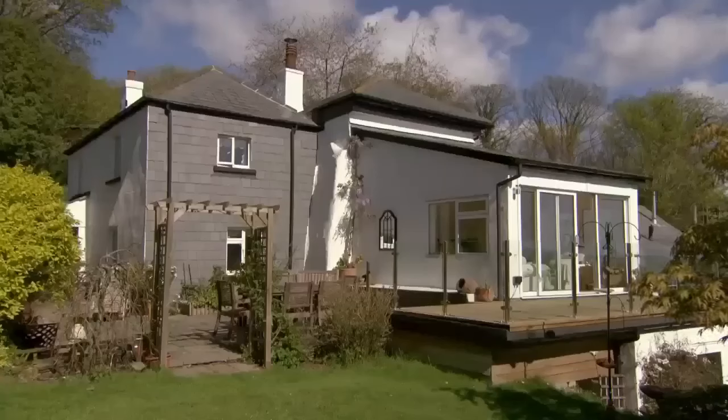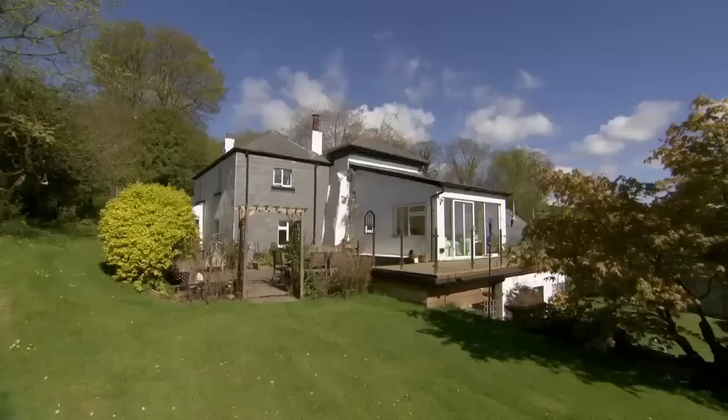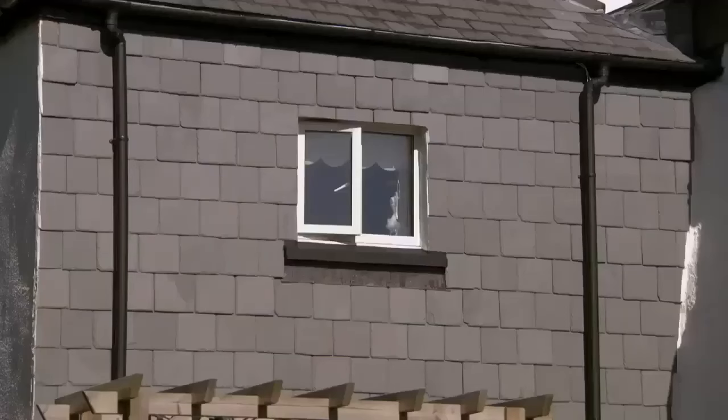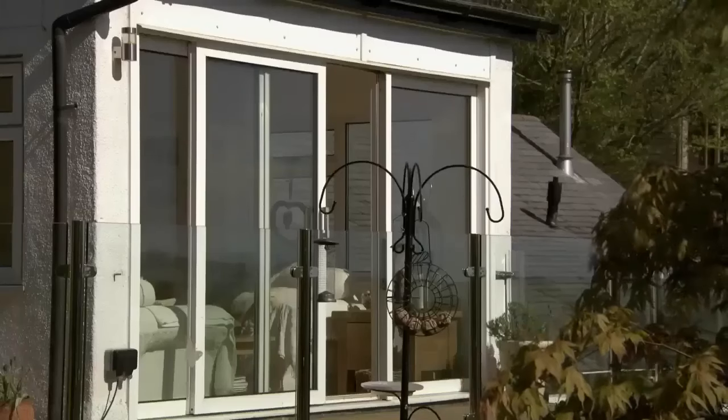It was originally a worker's cottage. There's an older part of the house that dates back 150 years. It's been extensively renovated over the last 50 years. Lovely. It looks so pretty. And it's got that Devon sort of slate. It's hung slate, is it? Yeah. And looks like there are some serious windows going on that look out over this.